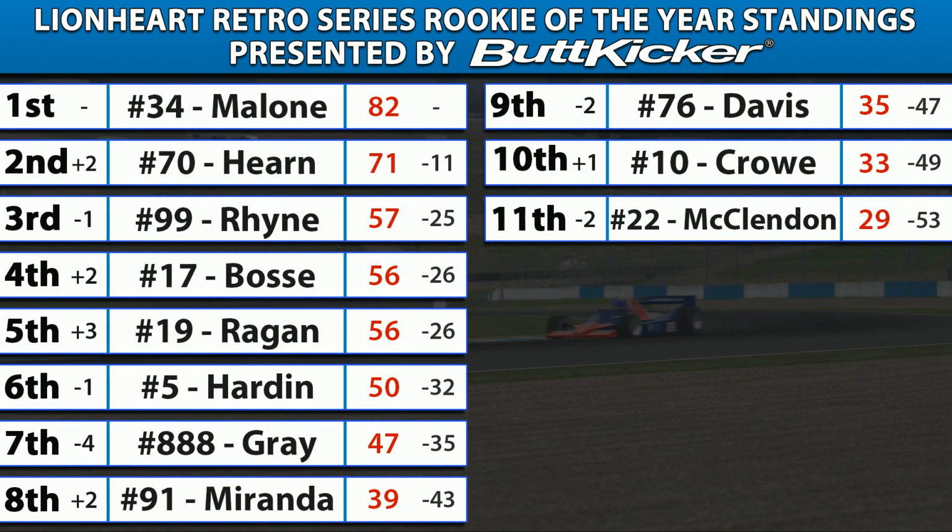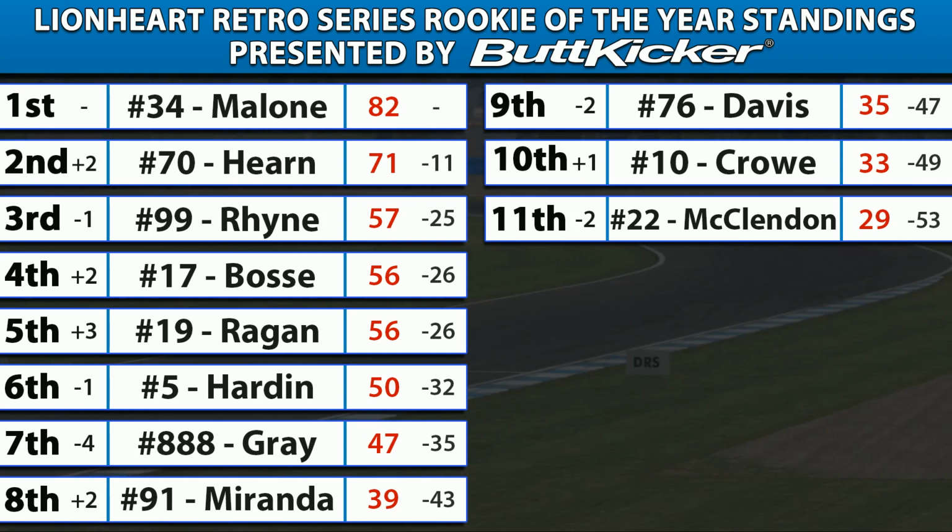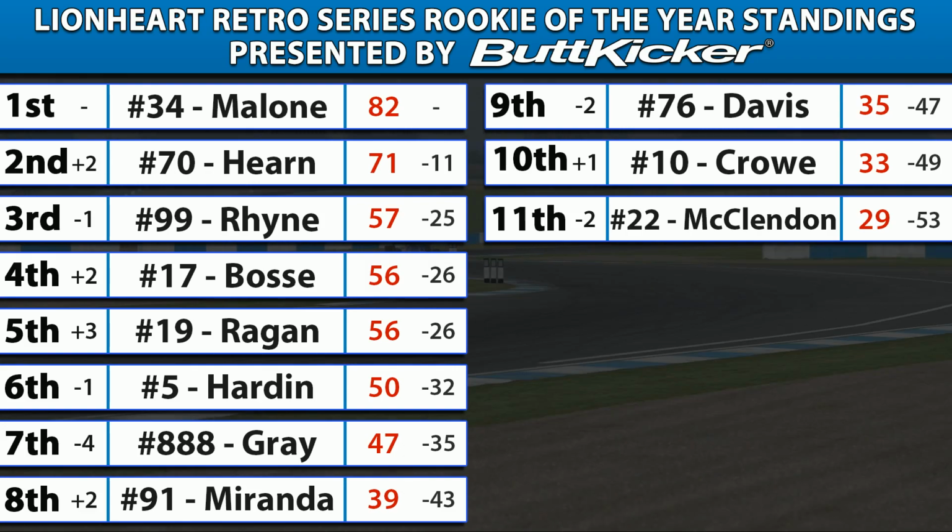There you see, leading the Rookie of the Year standings, you have the one and only Trevor Malone. Good solid run to start the year, but look at that driver in the 2nd spot. That is former real world IndyCar driver Richie Hurd, sneaking up through the rookie standings. Had a very good showing at Watkins Glen. Looking forward to seeing what he could do here. Then you got Tommy Ryan there in 3rd with Mr. Bossy, Jason Bossy, that is, there in 4th.